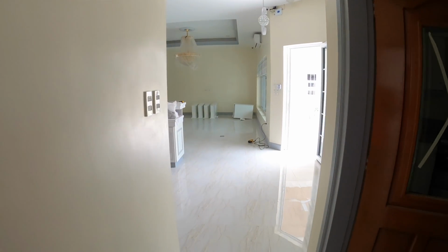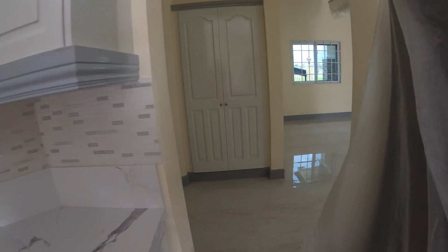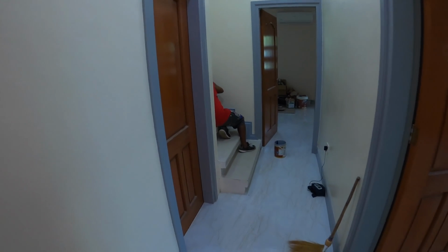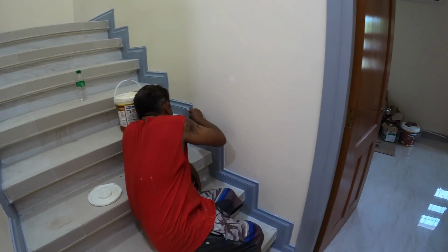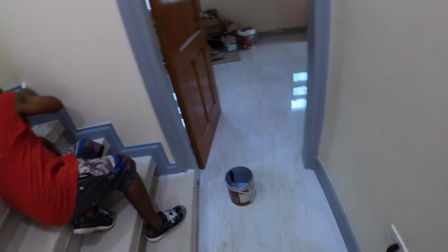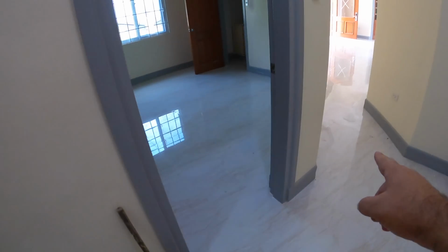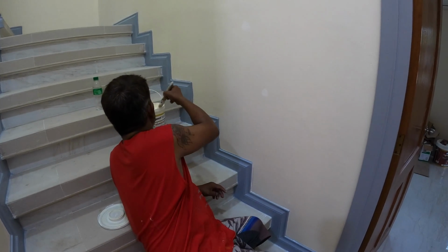And forgot the one inside. One more painter. Mr. Ricky is still on the staircase, and we are blending in nicely the gray baseboards right up the staircase, so they'll have the same color as all the other baseboards throughout the house. And he's going back behind it now and doing a little bit of retouching.